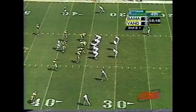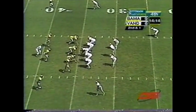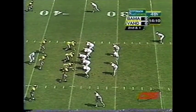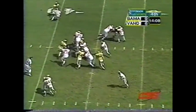Alabama was embarrassed last year in that ball game. Southern Miss just stuffed them in Birmingham. A lot of long memories for that one. And Southern Miss looks like they have another good team again this year.